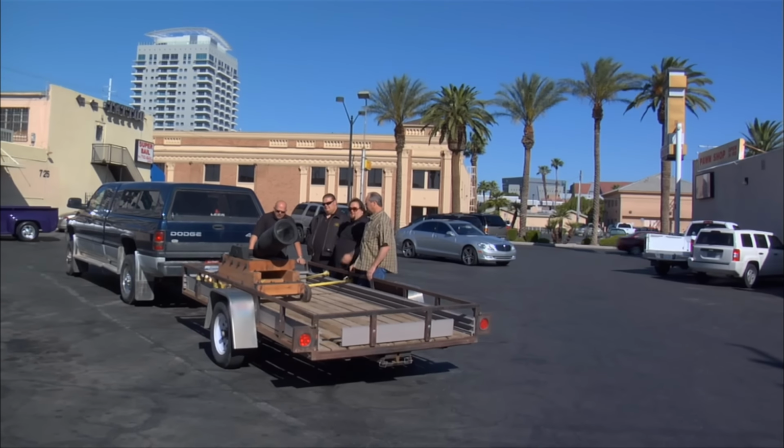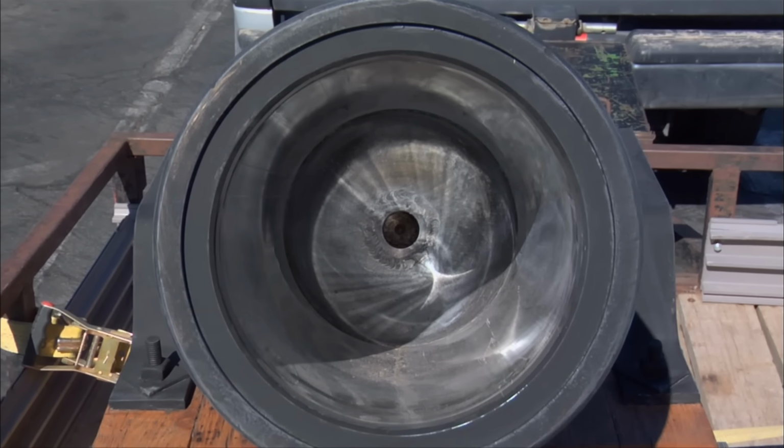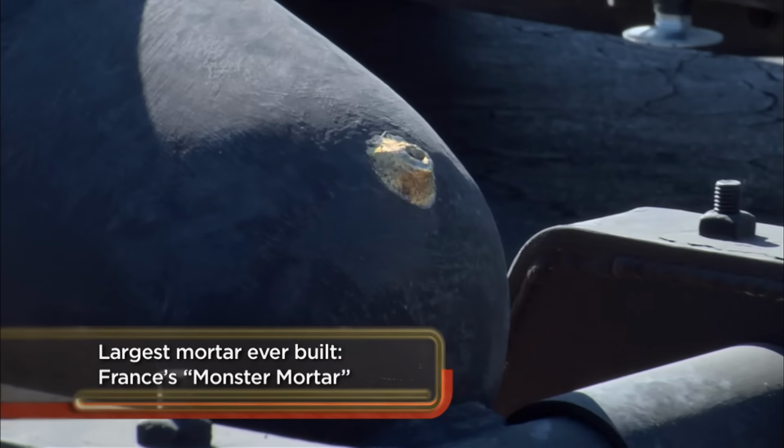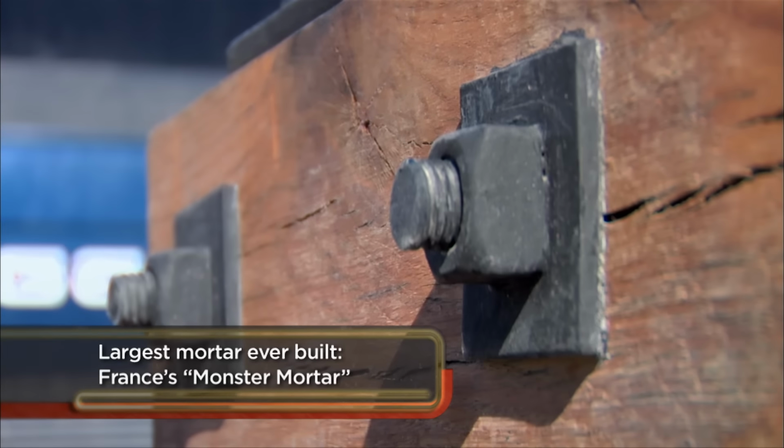You built this yourself? Have you fired it? Yes, we've fired it about 10 times now. Have you built these things before? Yeah, we've made several of them, various sizes. We compete with them throughout the West. We go to anywhere from 5 to 10 competitions each year.